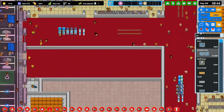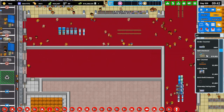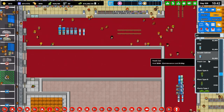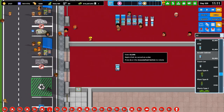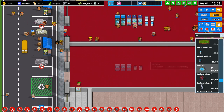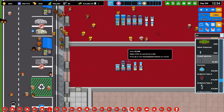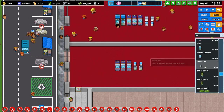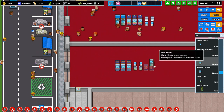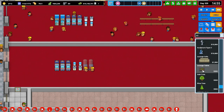Now what we're going to need to do is detail this place up, and it is one of the most tedious tasks ever, but I think I've done it quite frequently and quite well around the place now, so I'm quite happy. 1, 2, 3 of those. Let's do 2 trash cans. Let's do 2 water dispensers. Let's do 3 pinball machines. Now all I need is the vending machines and ATMs. ATMs, perfect. Then there should be benches in here as well.